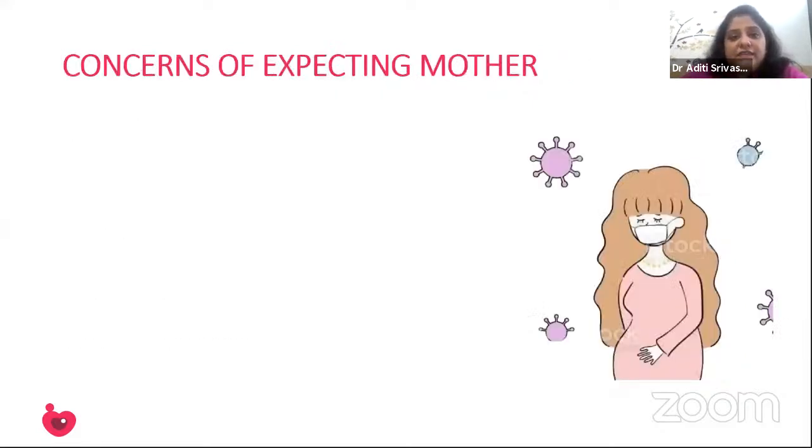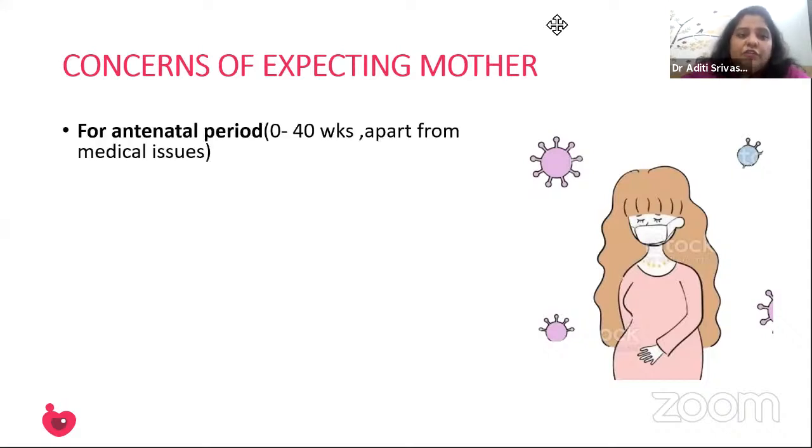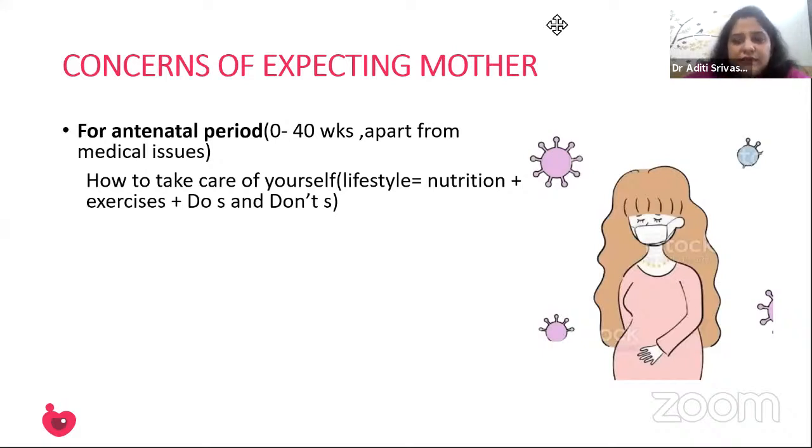And always they are under this concern of the fear of getting infected. So many times, whether we talk about the pregnancy period or the post-delivery period, mothers have many concerns. From the antenatal period, which is the period of pregnancy or the 0 to 40 weeks time, apart from the medical aspects, for which, of course, they have to see an obstetrician who will advise them on the medical aspects related to pregnancy, all mothers, whether it is COVID or not, always have doubts and concerns, like how they should change their lifestyle for a healthy pregnancy, whether they should eat this thing or what they should not do. So whether it is COVID or not, these doubts remain the same, but they have increased in the COVID times.